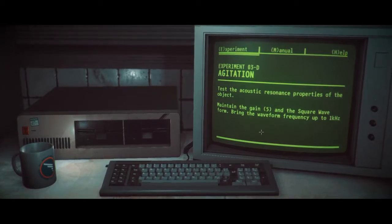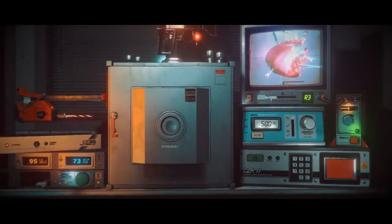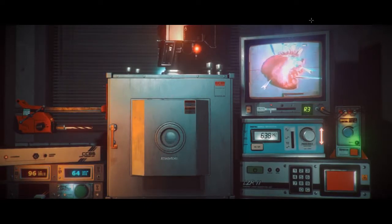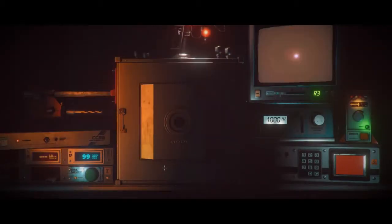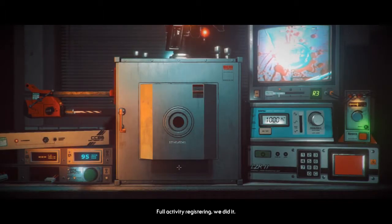Experiment 3D agitation. Maintain gain of 5 and square wave, but bring it up to 1 kilohertz, which would be 1,000 hertz. I don't like this. I don't like this at all. Keep going. Oh god. Full activity registering. We did it.